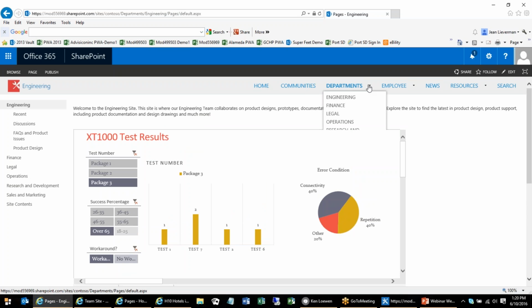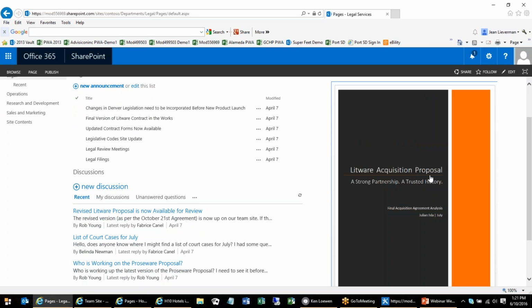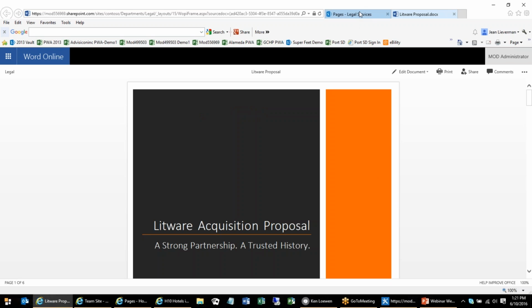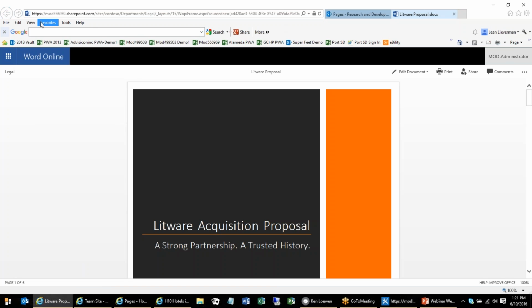And then going to a different one, let me look at my notes here. Okay. If we look at the legal department, now we have a Word doc, and it's here, and I can scroll through the document, or I can bring it up in a page of its own, and I can scroll through, and it makes a nice way of conveying information. So it's very useful in that regard. And then the last one, we'll see if it comes up quick enough. In the R&D site, they have a nice use of Visio, but this takes a little bit longer to load. So I am going to try and let that load and come back to my Contoso home.